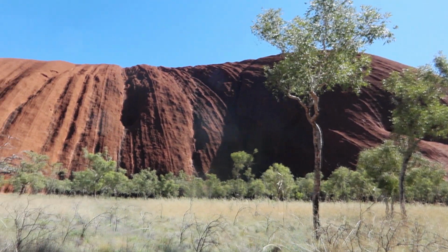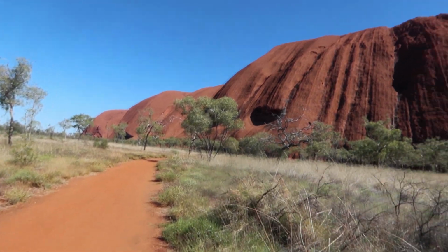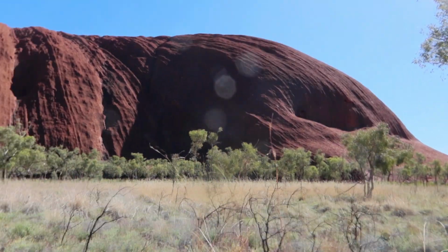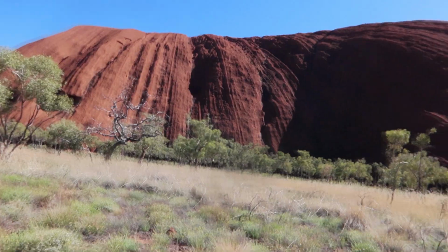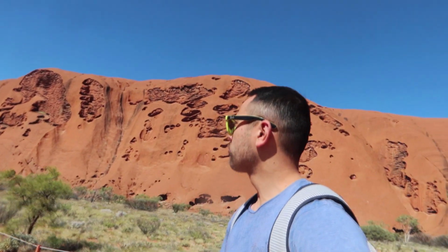It's very interesting. From a lot of the photos you see, you think that Uluru is quite smooth, but it's got various different textures. You've got smooth parts, you've got ridges, and then you've got parts where the rocks have fallen away and made these little caves. It's actually quite interesting.